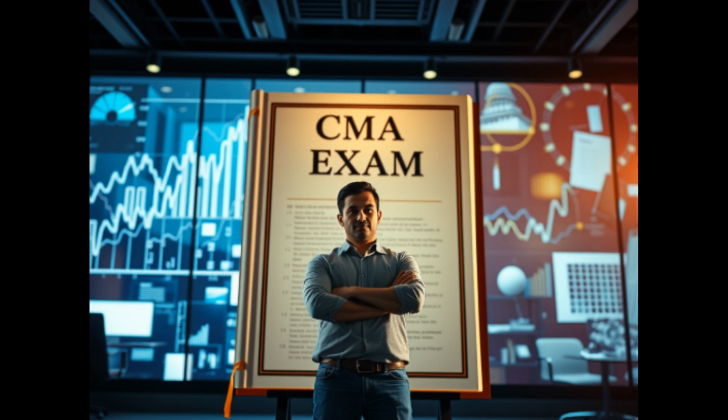Many candidates find it helpful to join study groups during this period to discuss challenging topics and share last-minute preparation strategies. Physical and mental preparation. Maintain physical and mental well-being in the days leading up to the exam. Establish a consistent sleep schedule and continue regular exercise routines to manage stress.